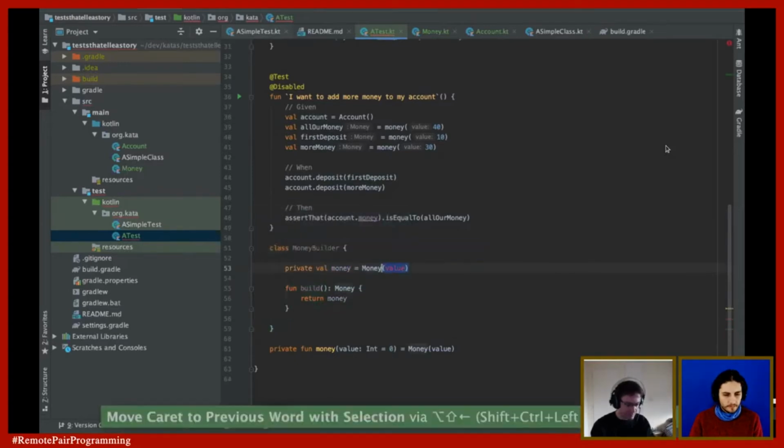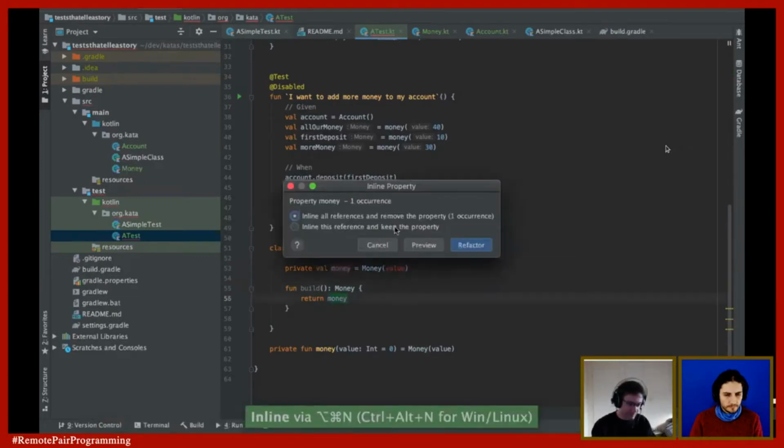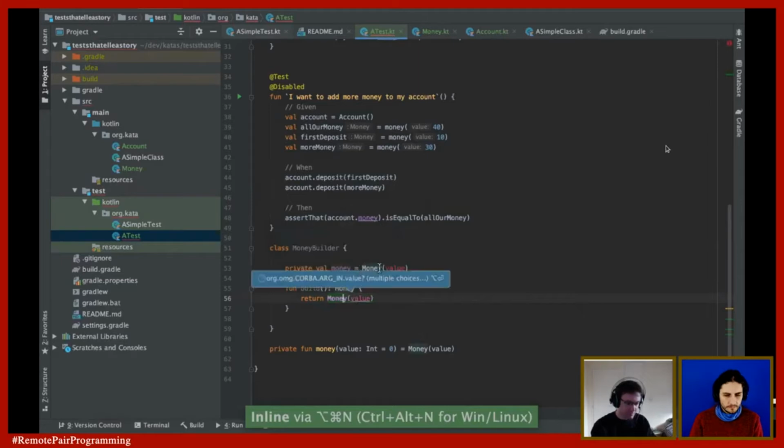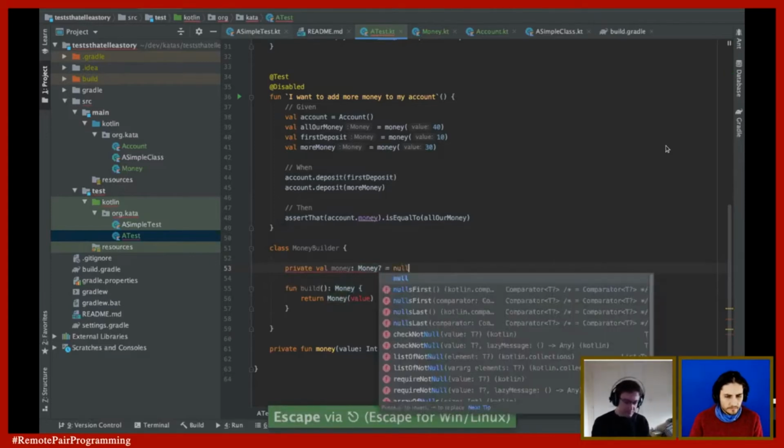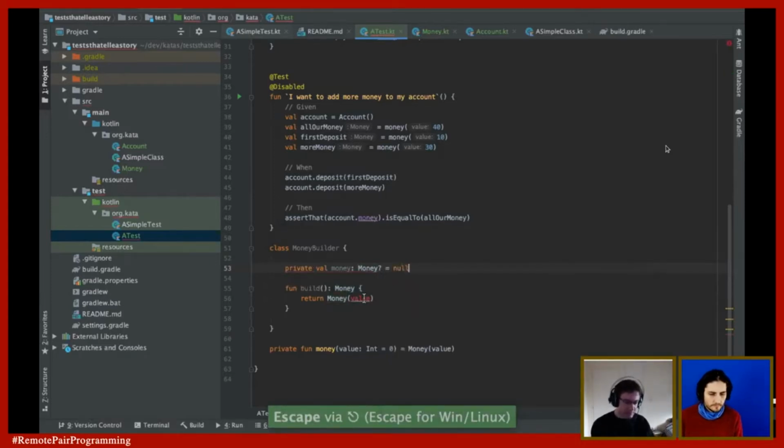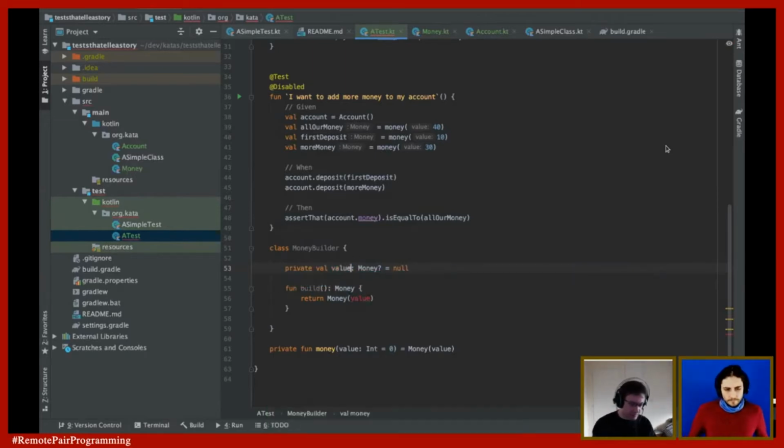Hmm, value, yeah, something's weird. It's so value by default. I can do this to make this compile. Yes. But I'd like to make it explicit that I have a default value.